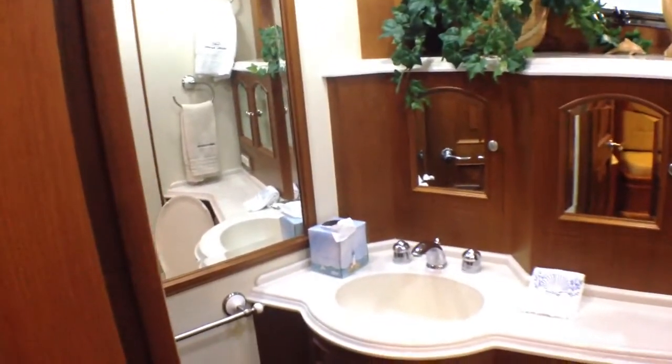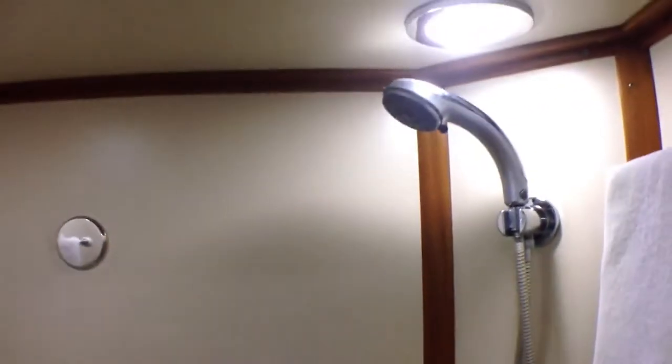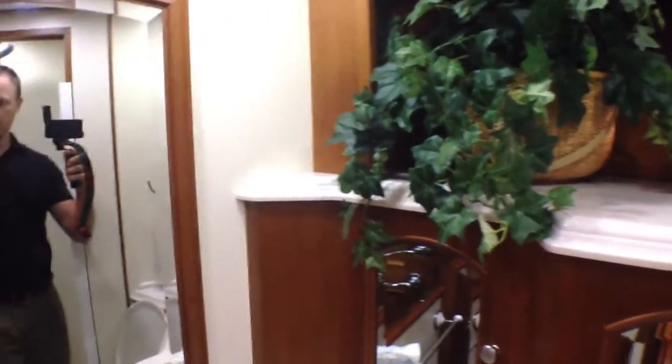We're looking at the day head here. This doubles up as the day head or the ensuite for the forward cabin. So there are 2 doors. It's a full bathroom. You see there's a nice big shower stall here. There's lots of storage behind that section that we're looking at there, and also there's a nice bench seat in there too. But again, plenty of natural light coming in here, lots of mirrors around everywhere.